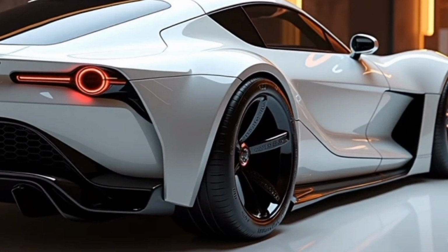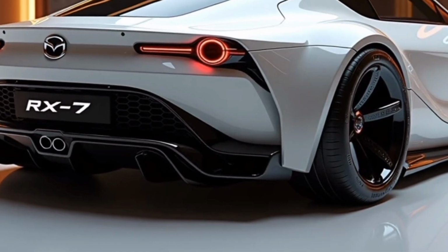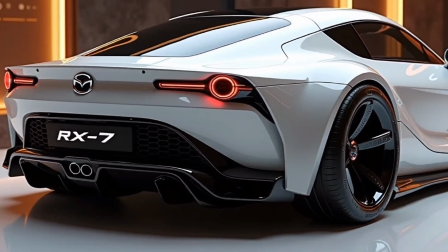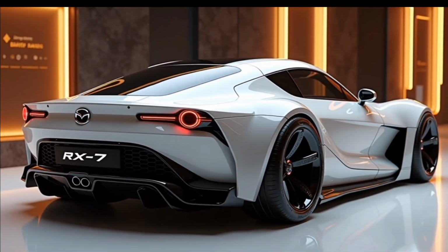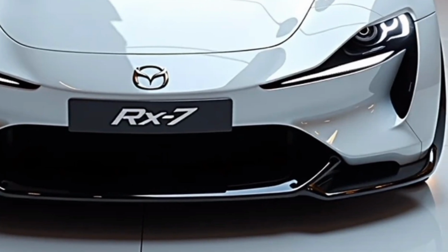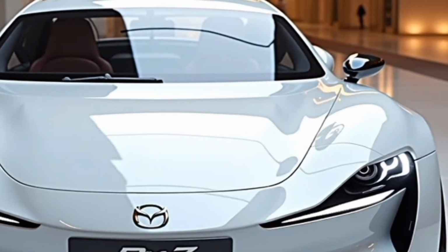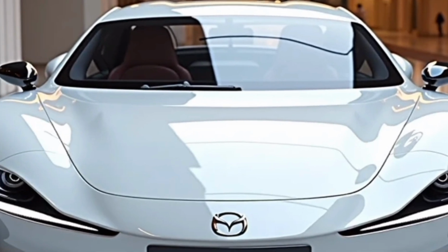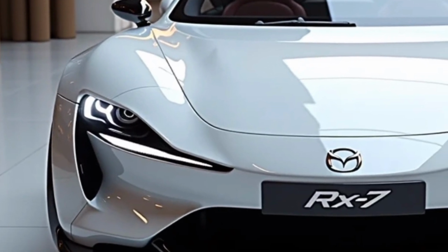Handling has always been a strength of the RX-7 and the 2026 model continues that tradition with sharp steering response and exceptional cornering ability. Safety and driver assistance technologies are also included, with adaptive cruise control, lane keeping assist, blind spot monitoring, and a host of other advanced features ensuring that the RX-7 is as safe as it is thrilling to drive.